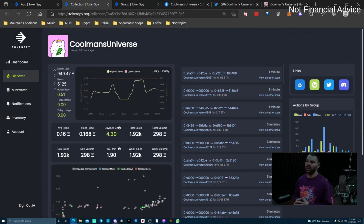And with that, I will move into the analysis on this NFT. Coolman's is a project, as I mentioned, that I received a notification from TokenSpy, and they're currently minting in their pre-sale. So first thing I want to know is who's minting this, how fast, is it selling out during the pre-sale? Very important question. And so I can go to the OpenSea collection.